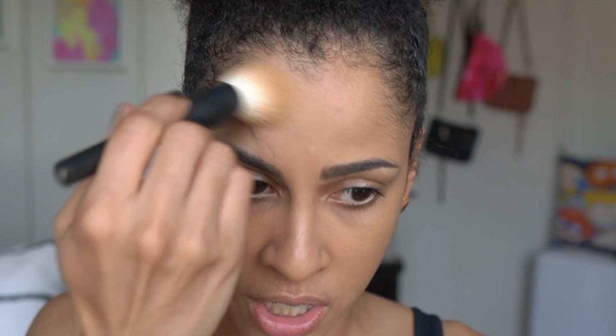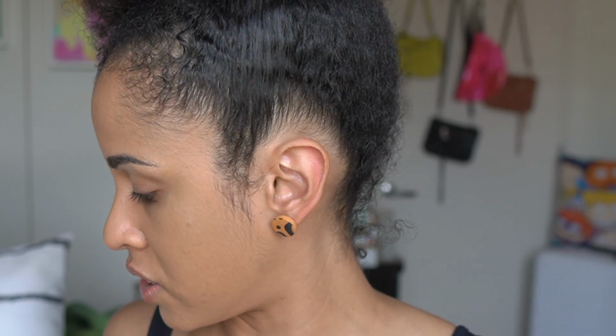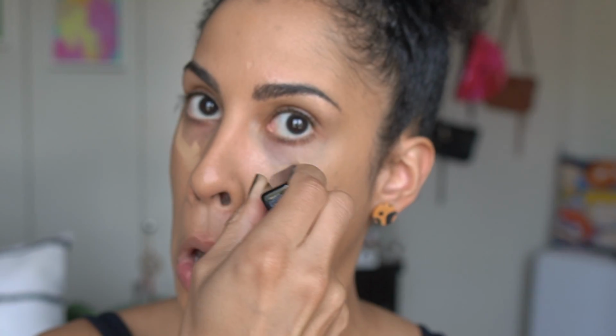I applied a little more on the portions that needed more coverage. This is my Ray Morris #1 brush. It's made with natural hair, before all her brushes converted to synthetic. Now, unfortunately, I do not have a concealer from them, but staying within the Japanese makeup family of things, I will apply my Shiseido gel stick in 302.